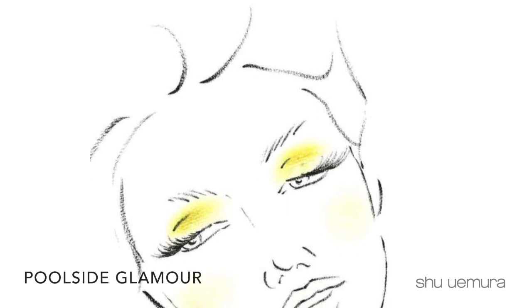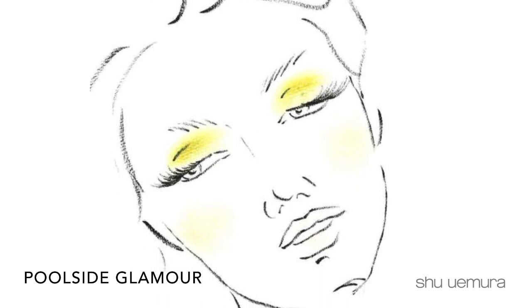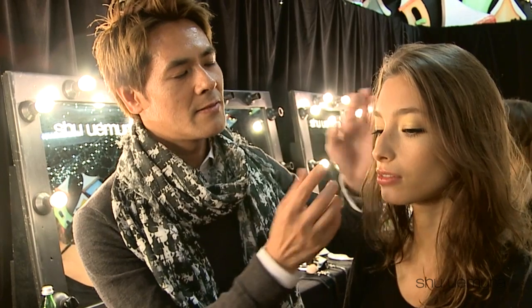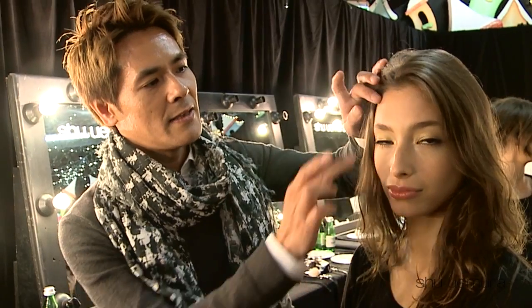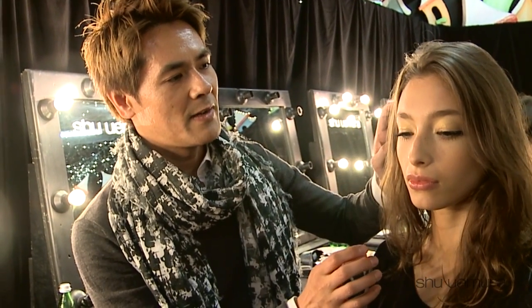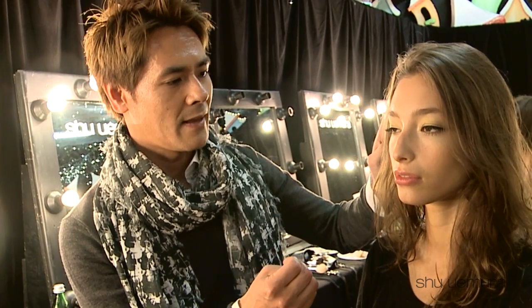So this one, the contrast, which is made with black eyelashes and gold eyeshadows. This contrast makes your eyes more enhanced and enhances your individuality. And then you see the base makeup is healthy and natural glowing. So that's really important. And the makeup looks very simple, but maximizes your individuality in the next season.